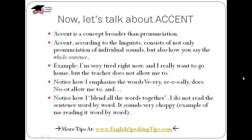Another thing is you should notice how I blend all the words together, and I do not read the sentence word by word. It sounds very choppy. So I'm not reading like I'm very tired right now, and I really want to go home, but the teacher does not allow me to. Even if I read it faster, it sounds very choppy, right? So your goal is actually to blend the sounds together. You have to say, I'm very tired right now and I really want to go home, but the teacher does not allow me to. All right?